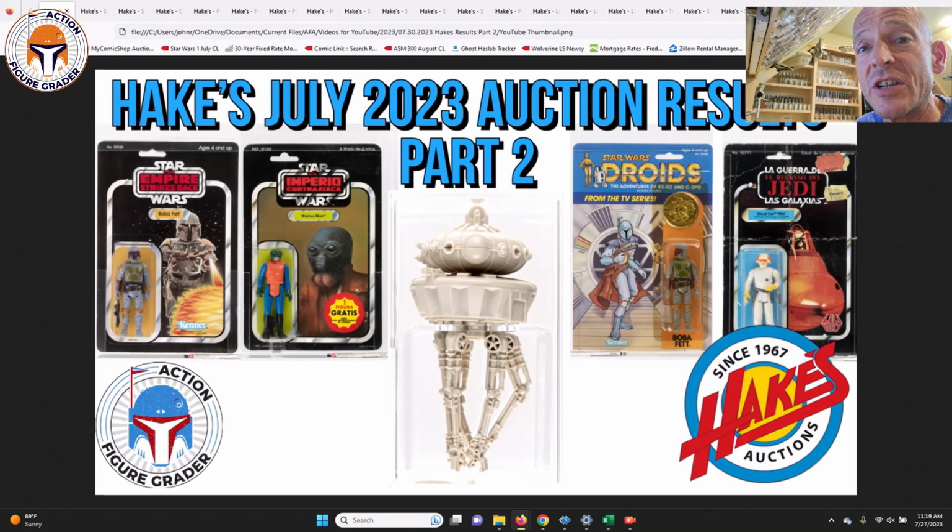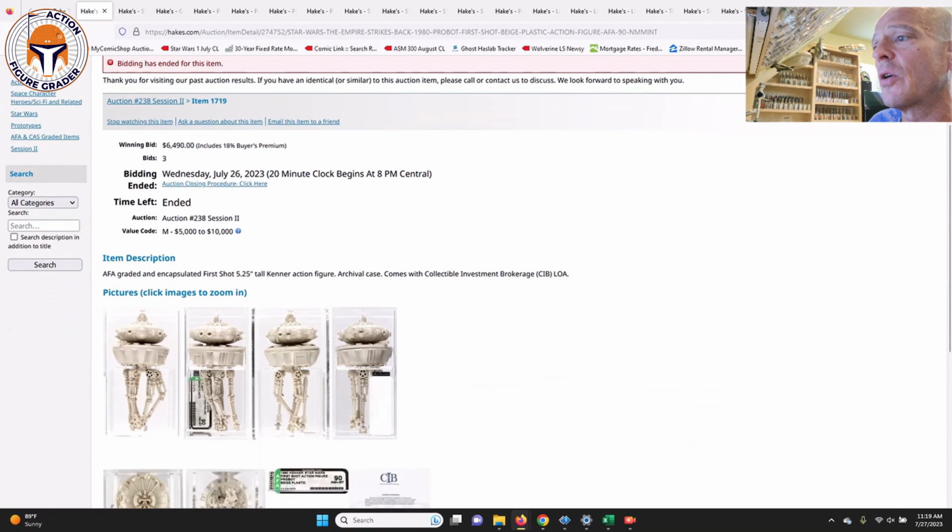Now, that's not to say there weren't some great deals on ESB through the droids line. There were a lot of really good deals. I'm not going to cover all of them. You can go back to Hakes.com and check out the closed auction section, and you can pull up any item you want. But I picked a smattering of different items that I thought were worth talking about. And we're going to start with this one.